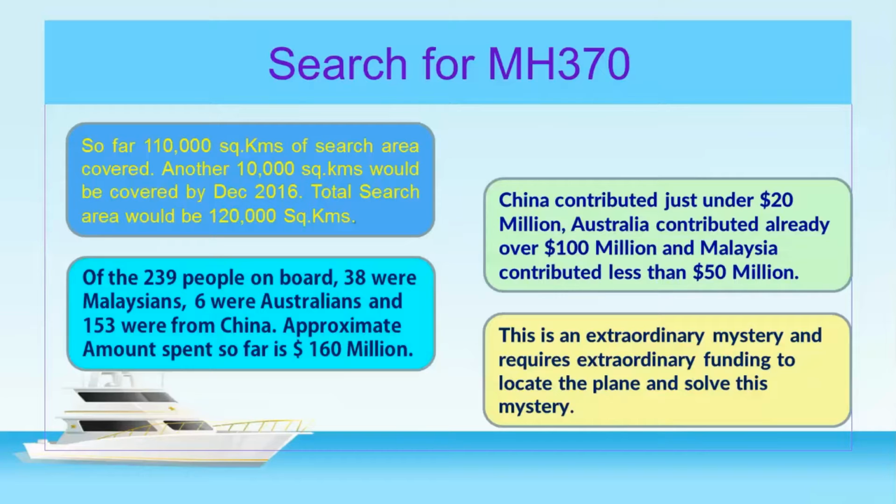Approximately, the amount spent so far is US dollars 160 million. China contributed just under 20 million. Australia is the biggest contributor with a contribution of over 100 million, and Malaysia contributed less than US 50 million. This is an extraordinary mystery and requires extraordinary funding to locate the plane and solve this mystery.